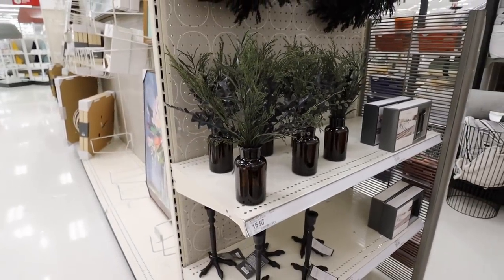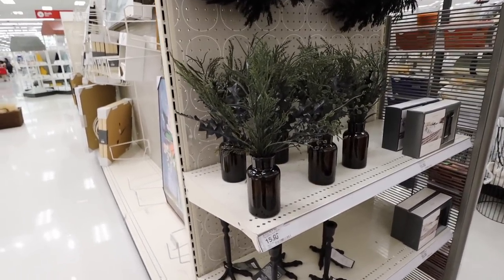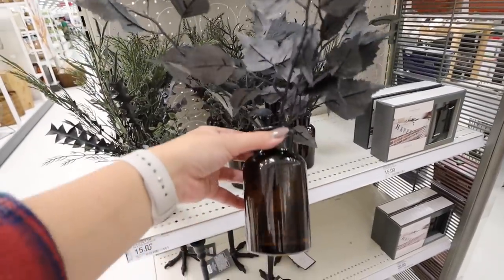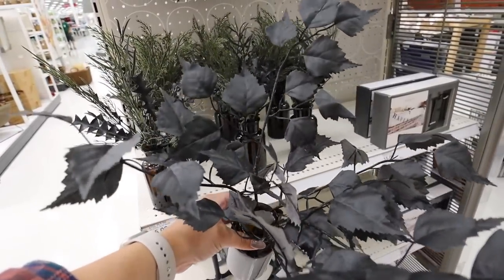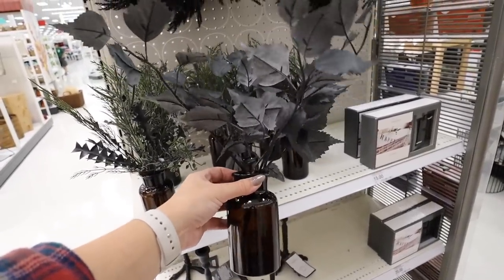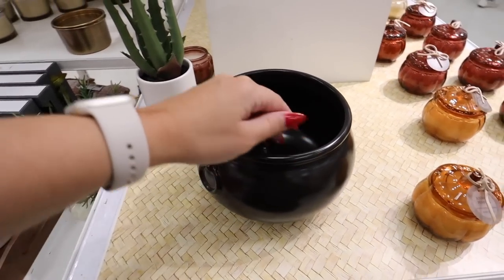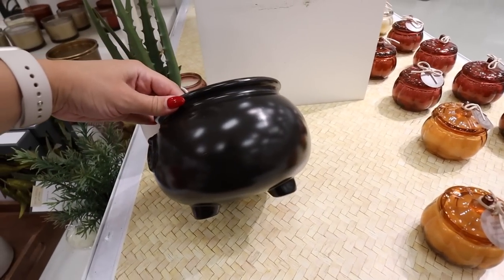So this is an interesting one. It's in a nice amber glass vase. And then next to that one, they had another amber glass vase with these nice black leaves. And this one I really like as well. These are both $15.